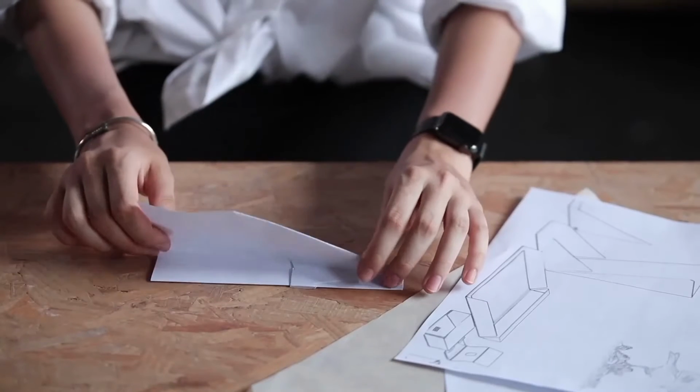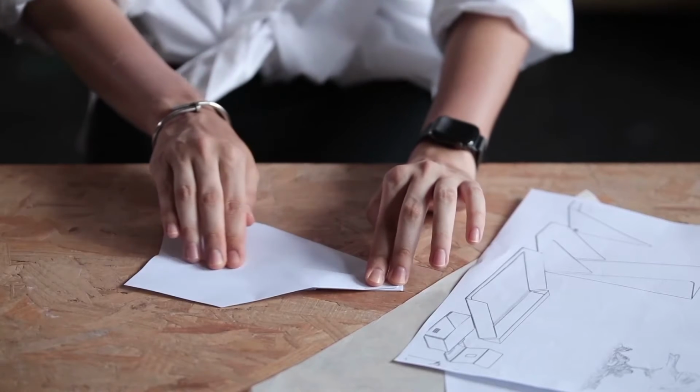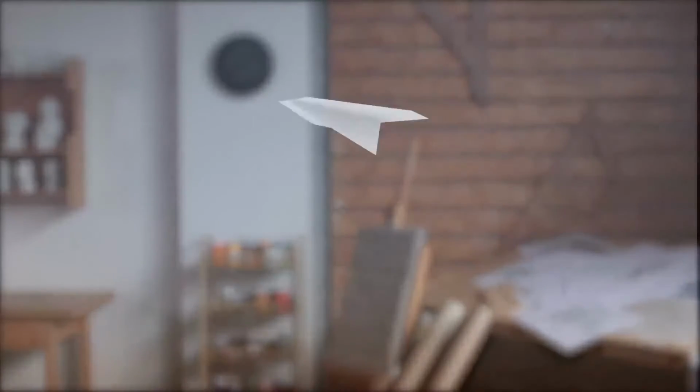When I'm working in front of the workbench, my thoughts start to slowly drift away. The carefree days of my childhood came into my mind. Inspiration flies from memories to reality, along with the paper airplane in my hand.